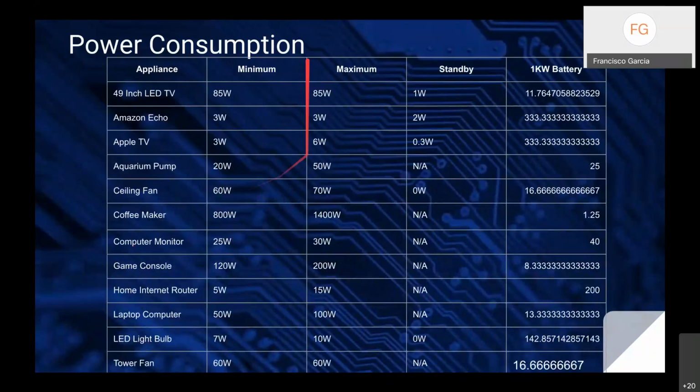So this is a chart that I got that more or less tells you, if you create a battery that's 1 kilowatt hour, which is more or less the baseline before you start getting into the big stuff.